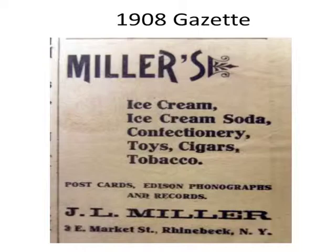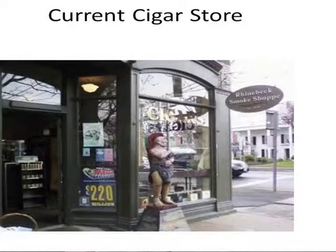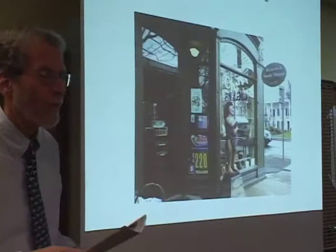So over the next 100 years, they all disappeared, and all we have left today is the current cigar store with the famous wooden statue in front of it. And I want to talk about the history of this intersection. But before I do, I want to talk about two things: chewing tobacco and tobacco itself.